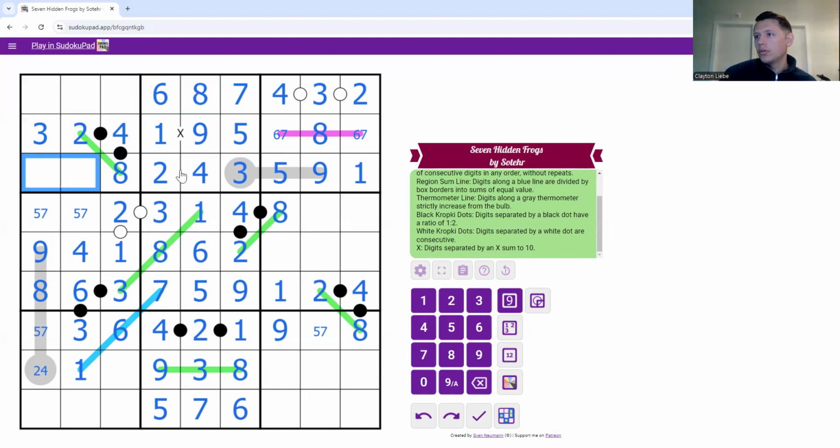Down here, 6 and 7. That's 6. That's 7, which is going to give us a 5 and a 7 and a 5 and a 7. Up top, we're going to need 1, 9, 5. And look, that ropes in this top row. 2, 3, 4, 6, 7, 8, 1, 9, 5. This will be 1, 9, 5. So this is 1. This is 9. This is 5.